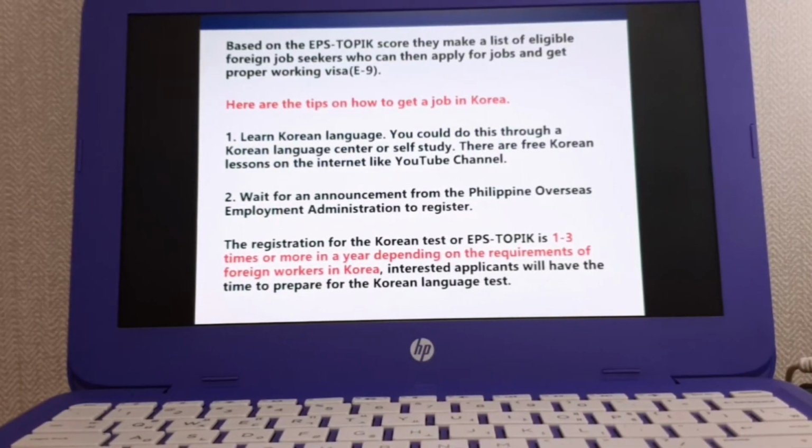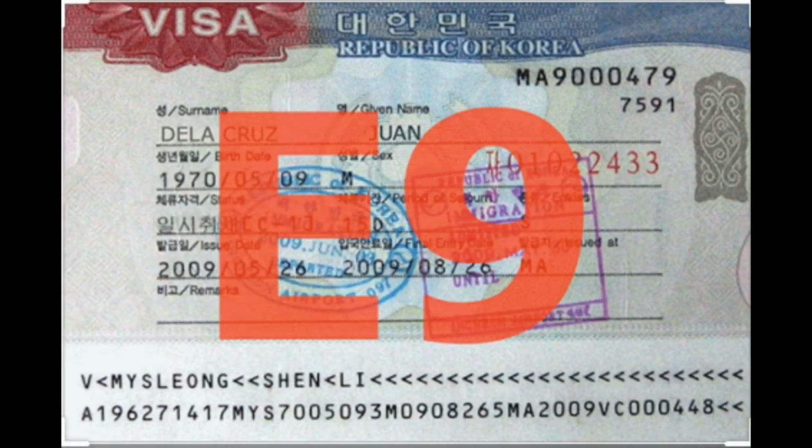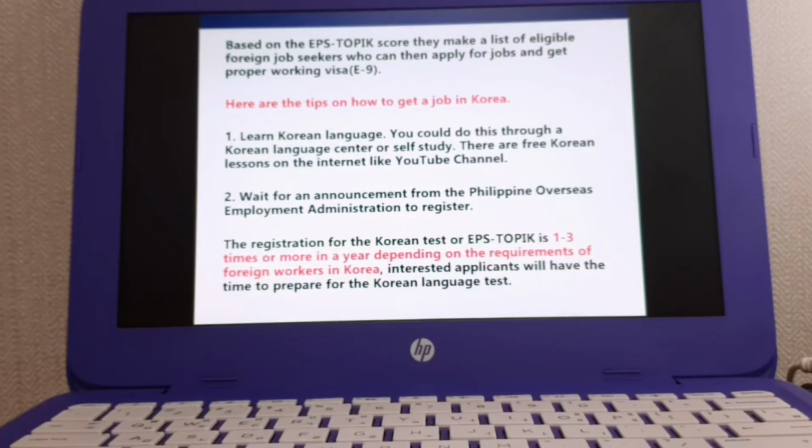Based on the EPS TOPIK score, they make a list of eligible foreign job seekers who can then apply for jobs and get the proper working visa, E9. E9, or non-professional employment visa. So here are the tips on how to get a job in Korea. Number 1, learn the Korean language.